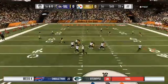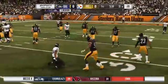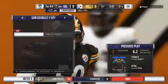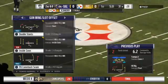After the interception, here's Jackson. He's going to dump that off to his running back, Montgomery. And this time not quite to the 30. It'll be down at the 31-yard line. It'll be a pickup of just 2, and it'll make it a 2nd down.